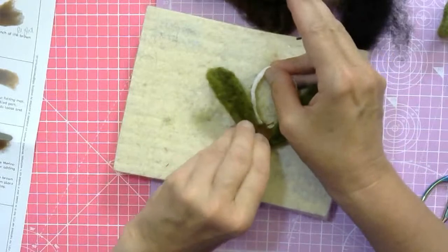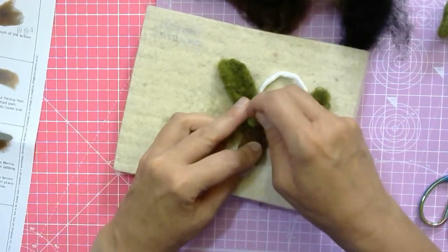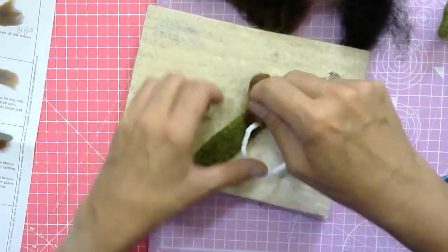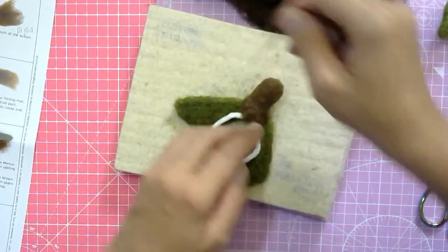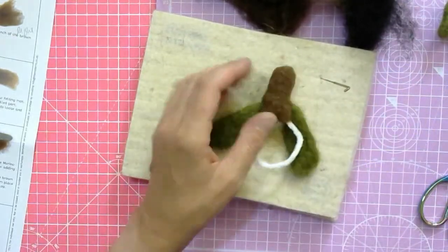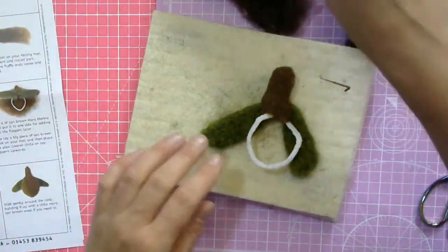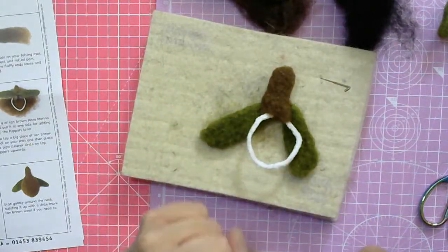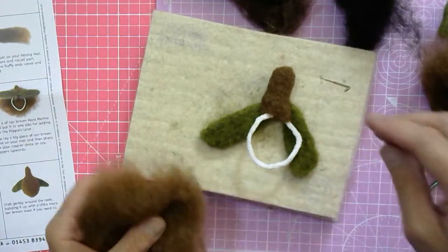Probably fold this up a bit more. There, felt these down. So the head seems to be quite solidly attached now, which is a good thing. Neaten it up a bit on the side here and on this side, and then fold in the remaining brown fibers around the circle. So I've got more fibers here, and so now I'm doing this. Stab the wool in the middle of the shell with a medium needle to firm it up.